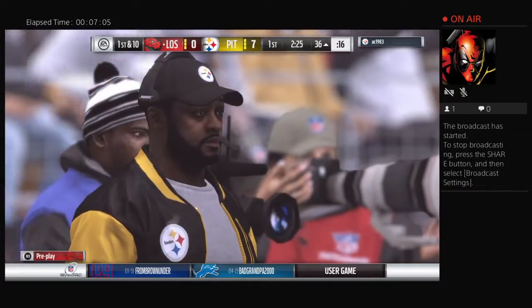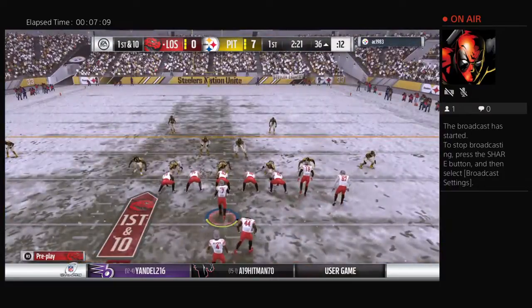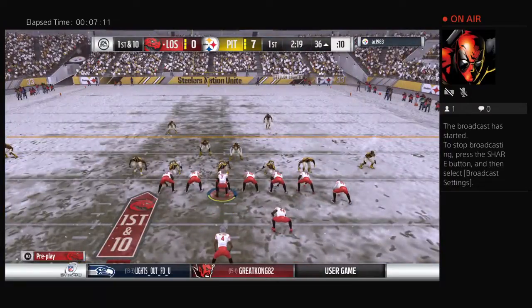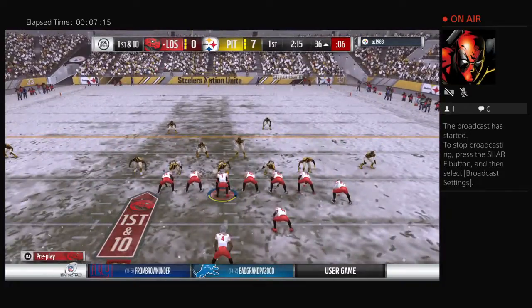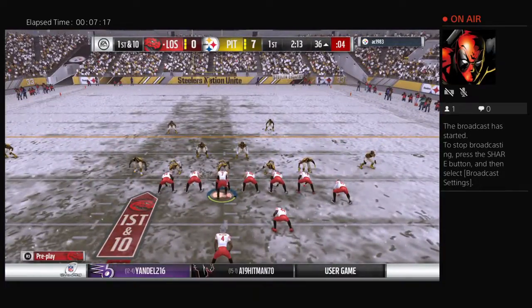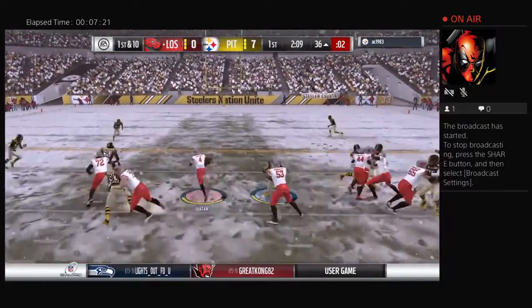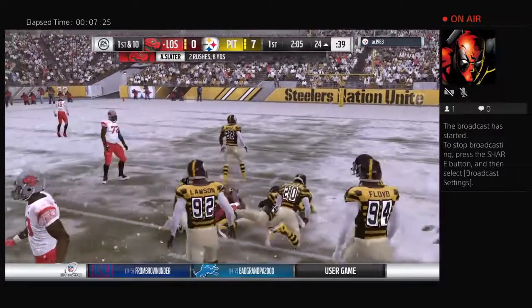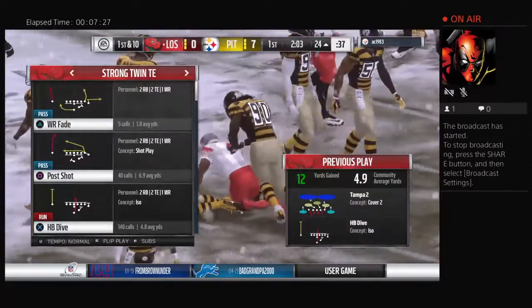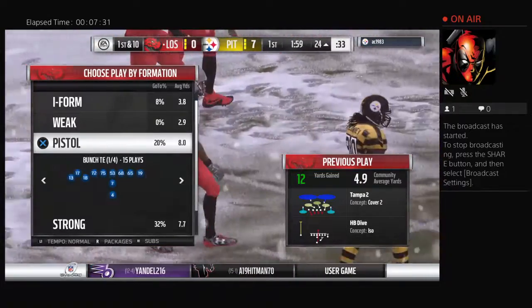Fresh set of downs here. Play clock winding down. And on the ground they go with the running back. And brought down, but not before they're inside the 25. It'll go as a gain of 12, and it'll be a Los Angeles first down.